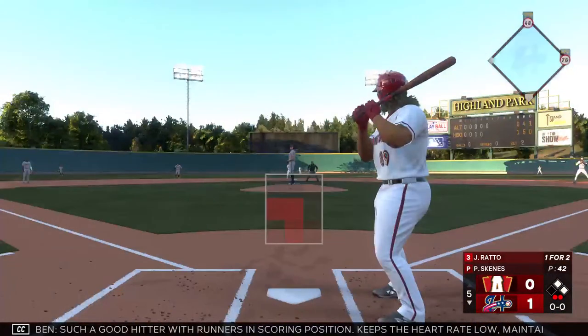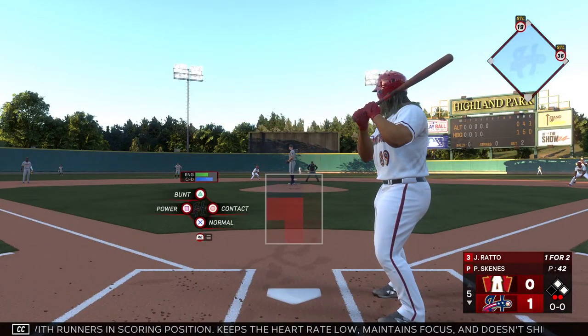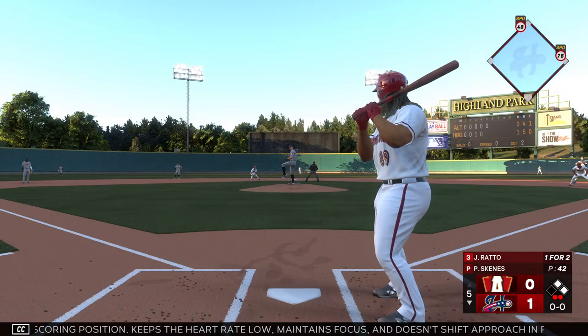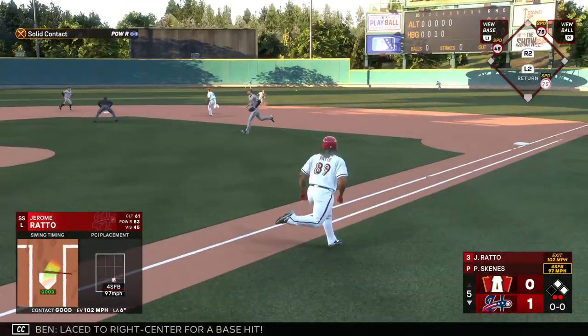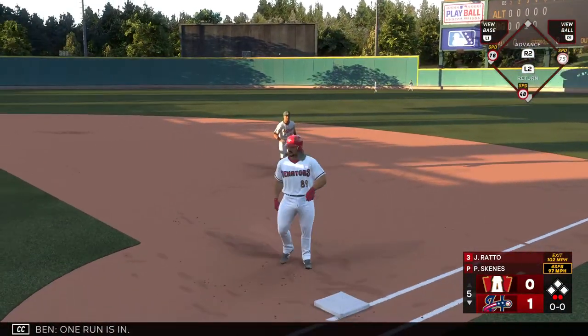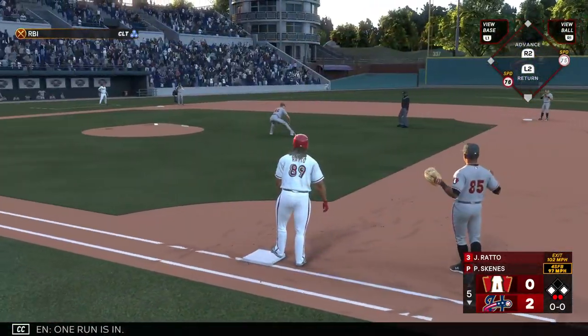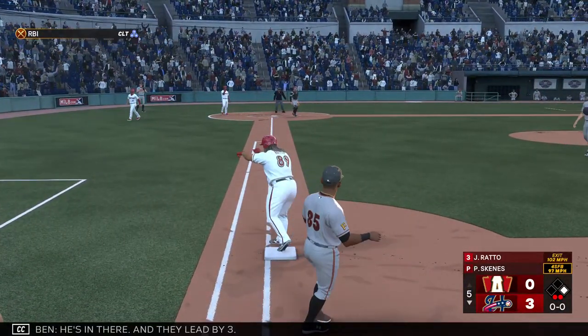Such a good hitter with runners in scoring position. Keeps the heart rate low, maintains focus, and doesn't shift approach in run scoring opportunities. What an asset in the lineup. Laced to right center for a base knock. Coming home. One run is in. Relay, throw home. He's in there. And they lead by three.